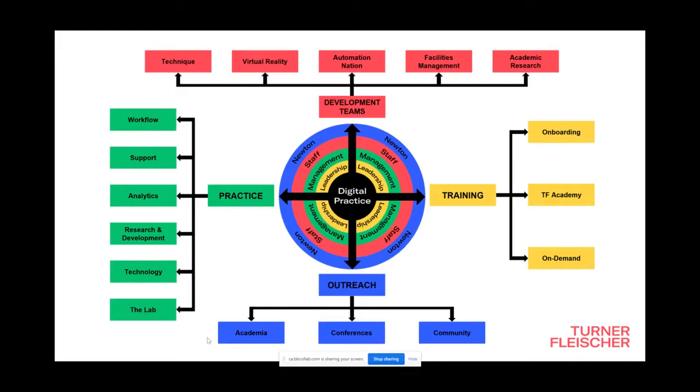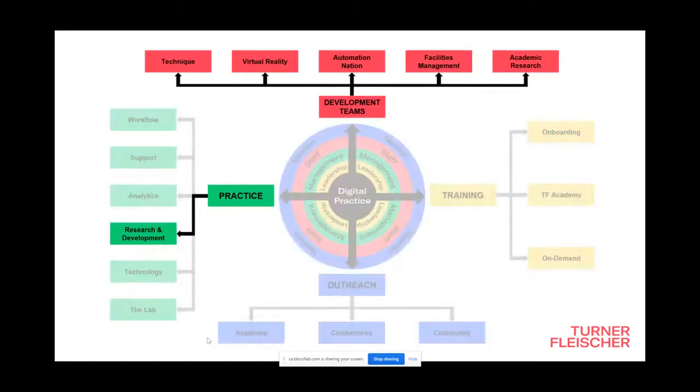How do we use Revit? How do we use Enscape? How do we obtain virtual reality, et cetera, et cetera? We train. Outreach, what I'm doing here for all of you. We want to get out there and get into academia, conferences or community events, and portray what Turner Fleischer is capable of, what we bring to the table, and hopefully generate an aura of excitement that makes students particularly want to come and work for us. Our age demographic is very young on average because we've hired a lot of students into our architectural practice.